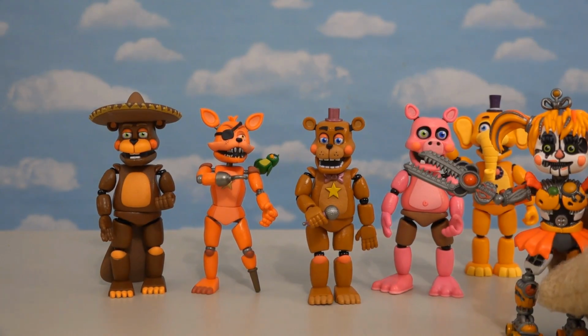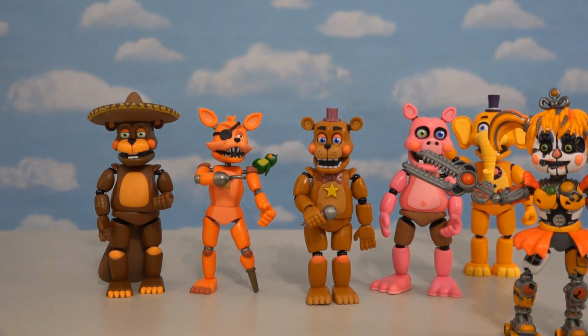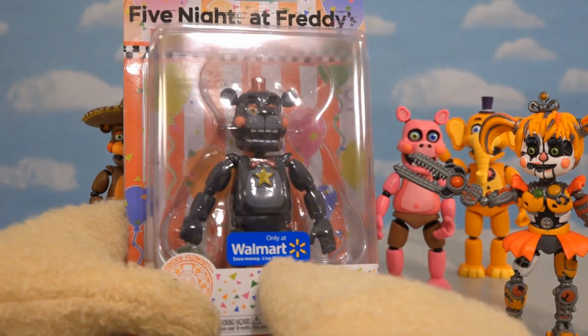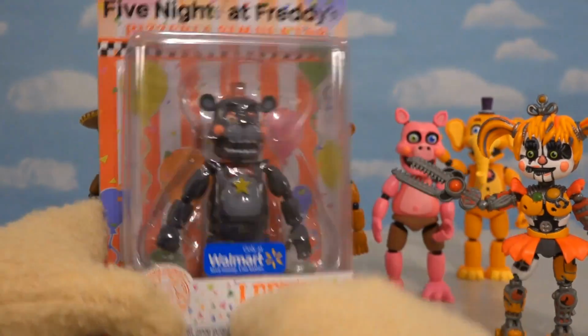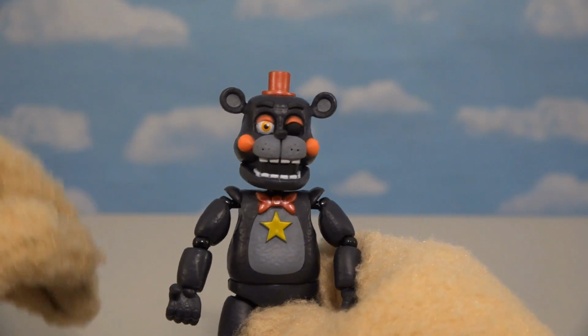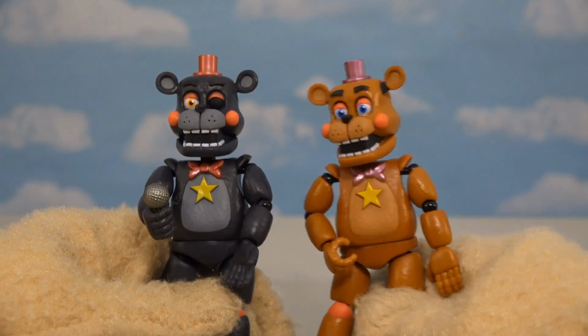Now, in addition to these 6 figures, well, we also got an exclusive Walmart figure, which was good old Lefty, and boy, is he a rare one to find now. Holy cow, he's worth a lot. But outside of the package, well, he's still pretty darn cool. And even though he's a repaint of Rockstar Freddy, well, he looks pretty darn cool with that new paint scheme.